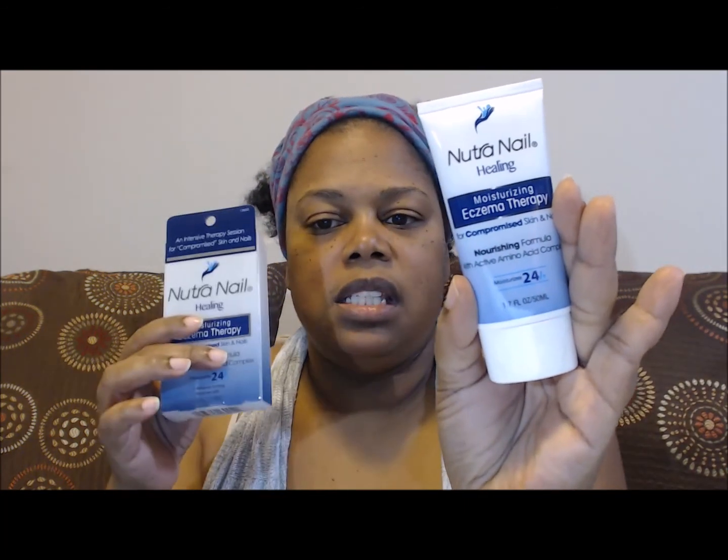Here I've got Nutrinail Healing for compromised skin and nails. It's moisturizing eczema therapy and it's for 24-hour moisture. I have a good girlfriend, who's a nurse too, who does this nervous thing where she peels all this skin down off her thumb. So here it's kind of whitish where she's peeled all that skin down on her nails. I think it's dry, I think it's itchy. This is my thought process. And she does have a touch of eczema. So it has amino acid complex. That's what was in this box. I thought maybe this is something she can use. She could try it out. It's just a dollar, and if she finds it's not helpful, no big deal, at least it's moisturizing.